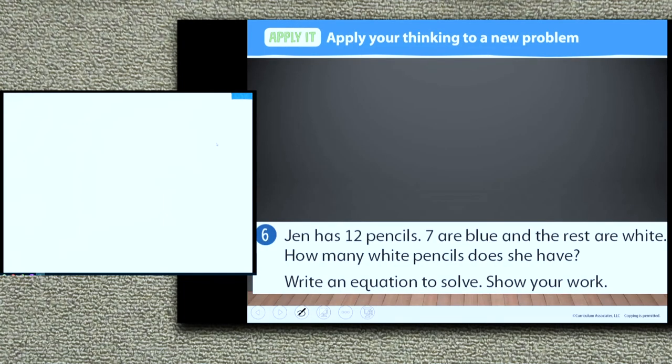I'm gonna read it, and then I'm gonna give you a minute to try and solve it on your own. And I want you to either use the picture or the bar model. You use the one that works best for you. If neither of those are working and you need to build it, go ahead and build the parts. Let's read together.